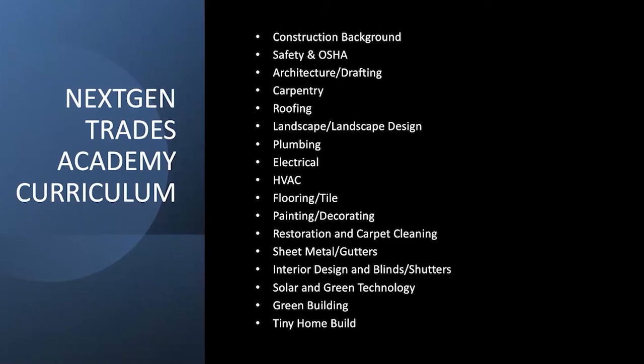So these are all the different trades that we go over with them. We do, of course, basic construction background. We do safety and OSHA, which is very important to all of us, right?